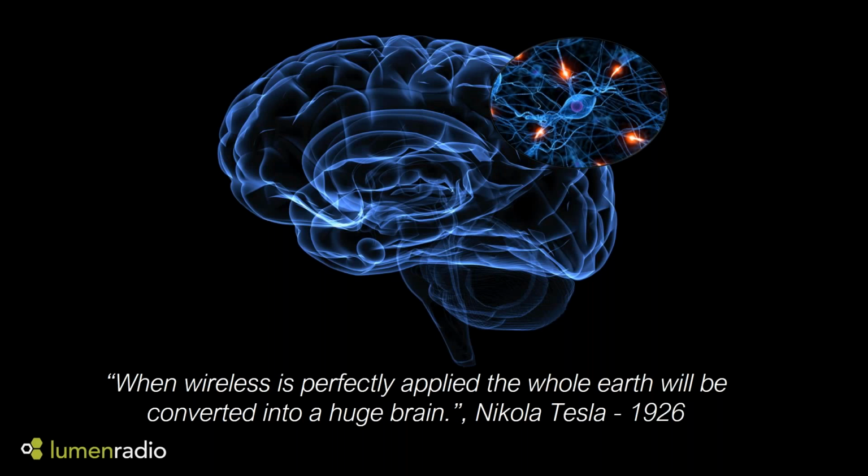You connect all the systems in the building, and it is a little bit like Nikola Tesla said, when wireless is perfectly applied, the whole earth will be converted into a huge brain. Very much this is true for buildings as well. When all the systems are connected together, then you will have a really intelligent building, just like a human brain, I would say. Absolutely. Yeah, good.